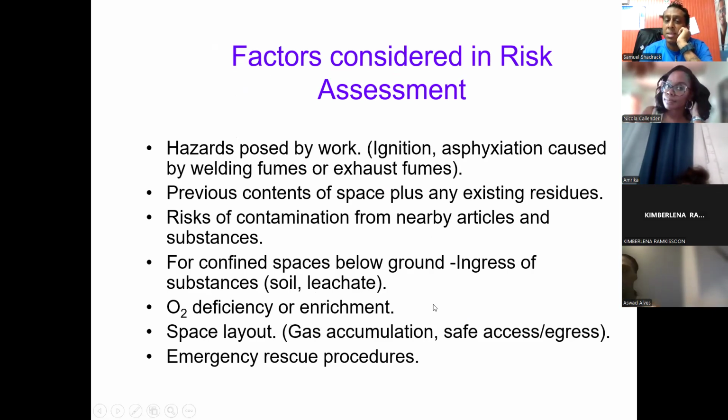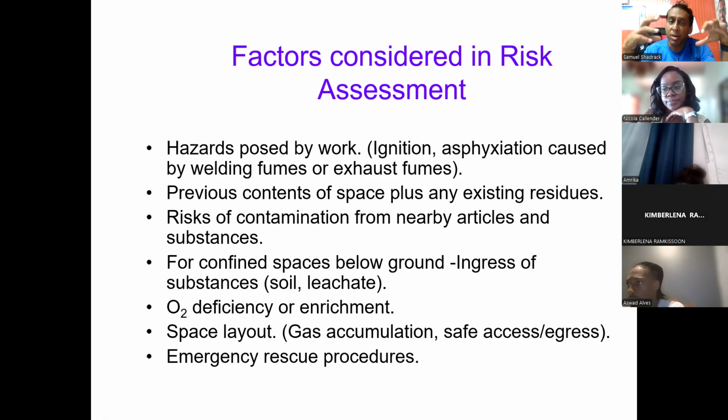For confined spaces below ground level, consider the ingress of leachate. Leachate is like the runoff from garbage. Consider oxygen deficiency, which occurs around 19.5. Consider the space layout. Trinidad doesn't have too much of this though, but if you get down in a ship, a vessel then, right? Do you now have to go horizontally?